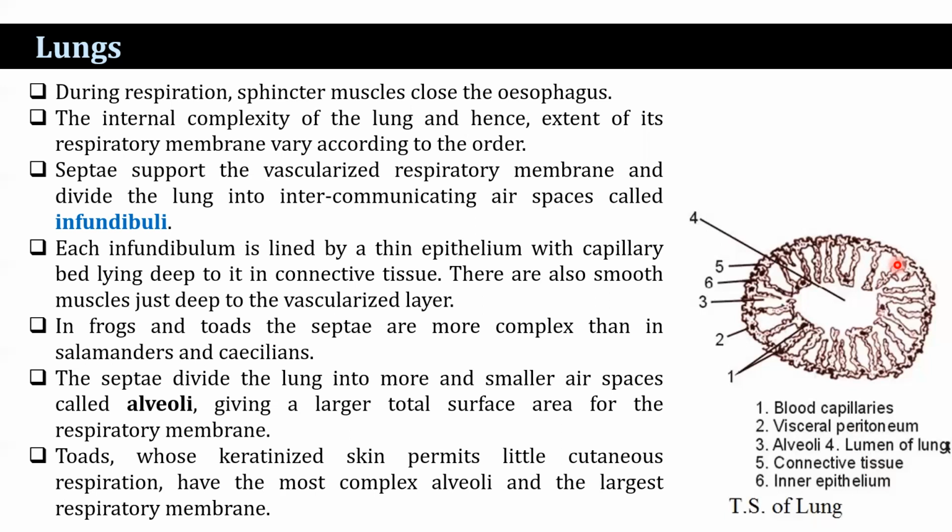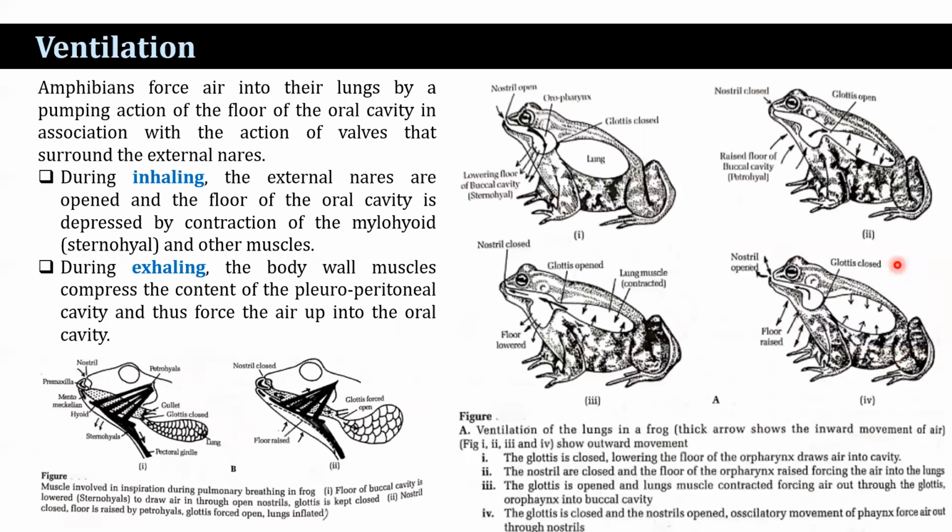Now come to the ventilation. What is ventilation? Amphibians force air into their lung by a pumping action of the floor of the oral cavity in association with the action of valves that surround the external nares. Now the ventilation occurs by inhalation and exhalation. During inhalation, the external nares are opened and the floor of the oral cavity is depressed by contraction of mylohyoid and other muscles. Atmospheric pressure forces the air into the oral cavity.